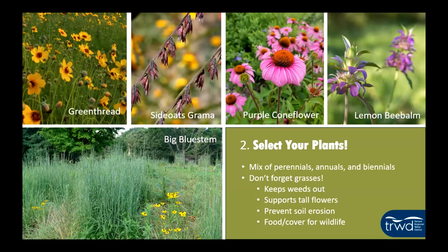Because once they do get big, they're going to shade out and outcompete some of that. They help support the taller flowers. In our native ecosystem, some of these flowers get pretty tall, and if you just have them growing alone, those will flop over eventually. So the grasses can help support those. Like I said, they also help get water down in your soil, slow down the velocity of that water, prevent soil erosion, and they're great food and cover for wildlife as well.